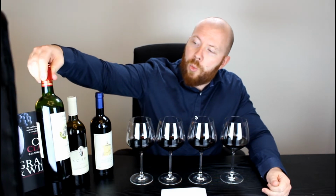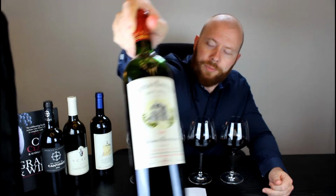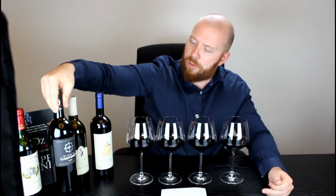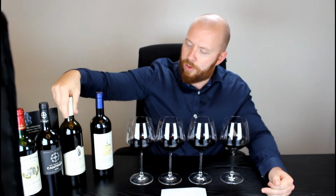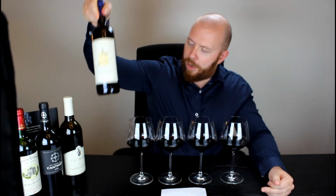So with us today we have one wine from the west side of the Bordeaux Delta, and it is 60% Cabernet Sauvignon and the rest is Merlot. This one is from the east side, and it also has 30% Cabernet Franc in it. This United States one is Cabernet Sauvignon and Merlot, and this one from Tuscany is also primarily Cabernet Sauvignon and some Merlot.